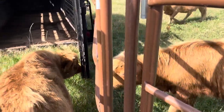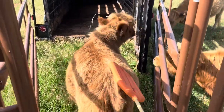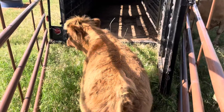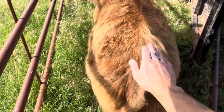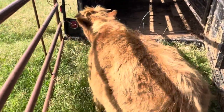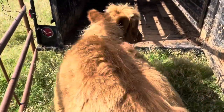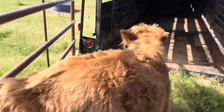Hallie's coming to investigate. Where are you going? Come on now, guy. Come on. Whoop, whoop, whoop. Go in that trailer. Go. Nope. Turn around. Turn around.